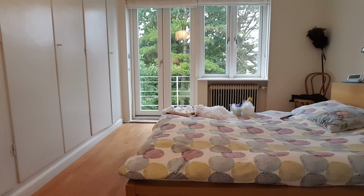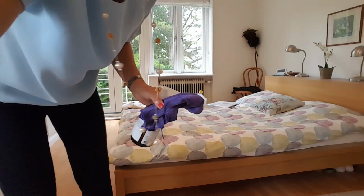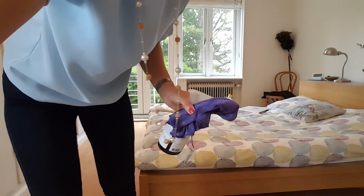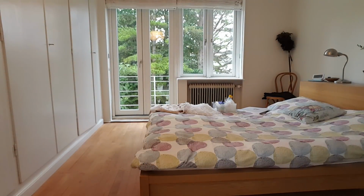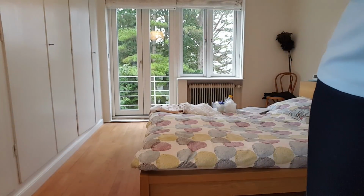That's one done. And number 2. Sorry, I'm up on my tiptoes, that's why I'm kind of out of breath. Right, and the other thing while I've got my glass cleaner out is I've got a mirror over there and a mirror on my little dressing table, so I'll do those as well. Scoosh, scoosh, and a wee scoosh over here, and that's me done with the glass cleaner.